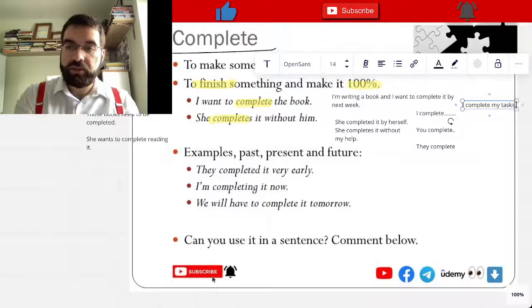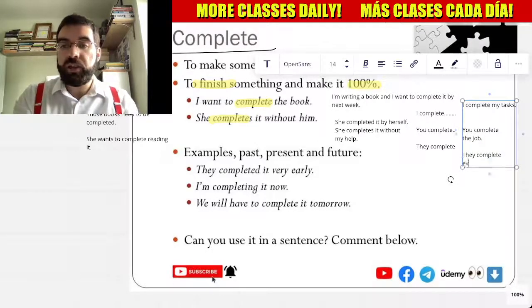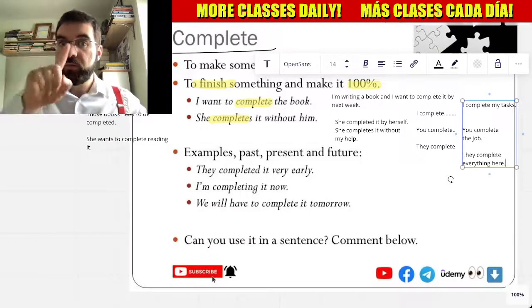my tasks. You complete the job. They complete everything. Everything here. They completed everything here. They finished it all. How cool is that?